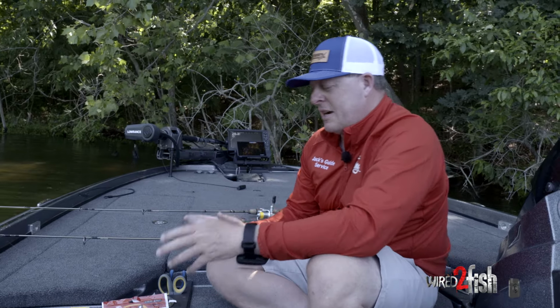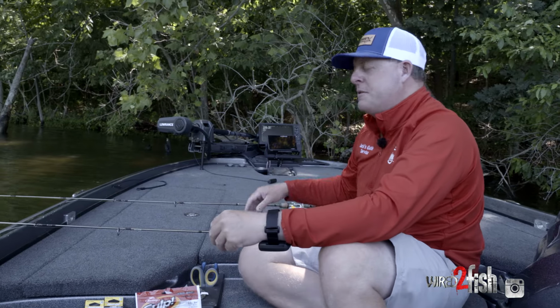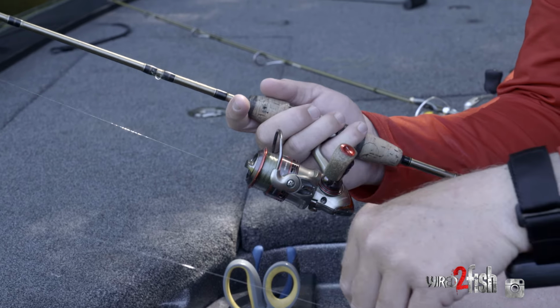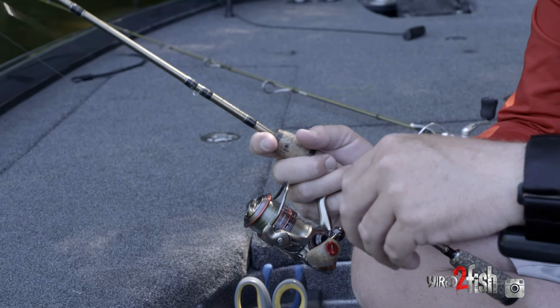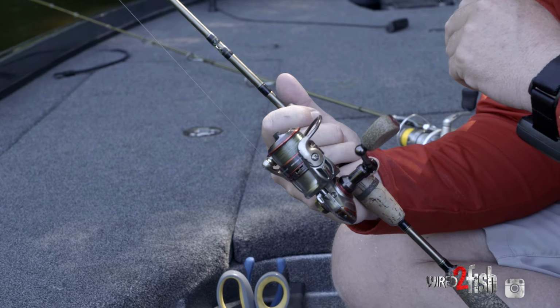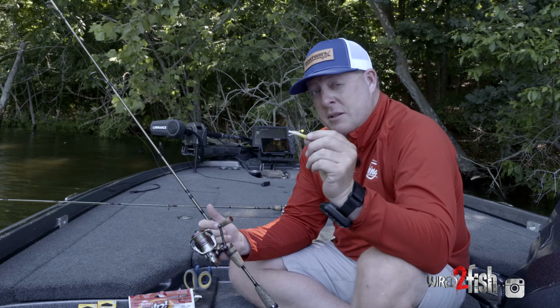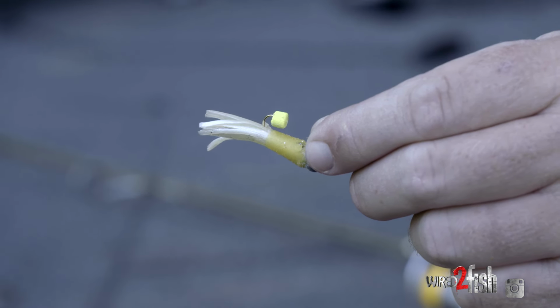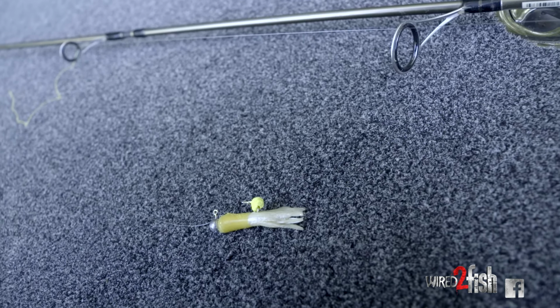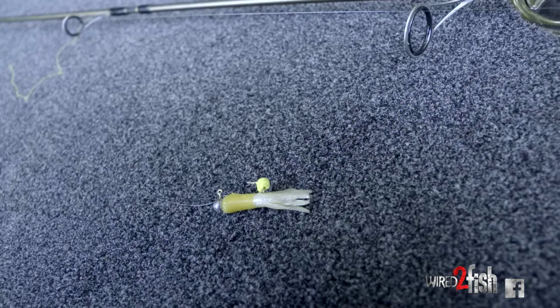So my basic combo, not just for today, but in general, is a 6'6" or a 6'9" Elite Tech rod from Fenwick. This is a very sensitive little rod. It's a light action. This particular one, I've got a 16th ounce jig head with an Atomic Tube. Today's color was yellow with a pearl tail. I almost always add a little Crappie Nibble to it.